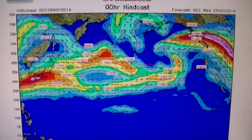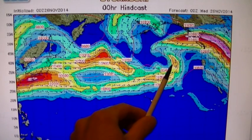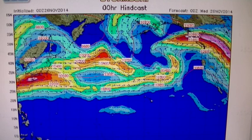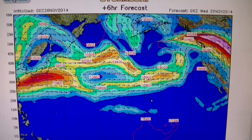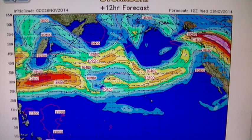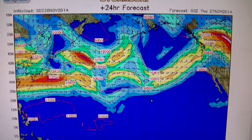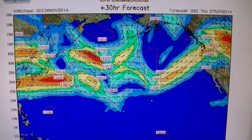Okay, now here is, as this thing was a strong surface low and jet stream low, this is the jet stream here. Now if I step ahead 6 hours, look how it smooths out, smooths out, smooths out. It's actually gone by the present time, which is November 27. And they've reestablished this clockwise cold air train. Let's jump ahead and look at some more of this.